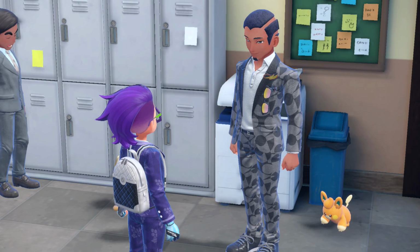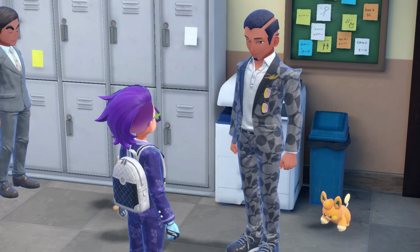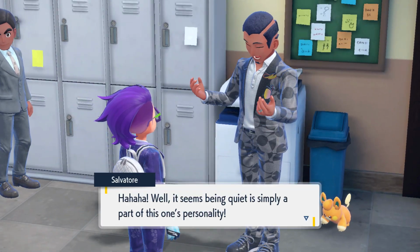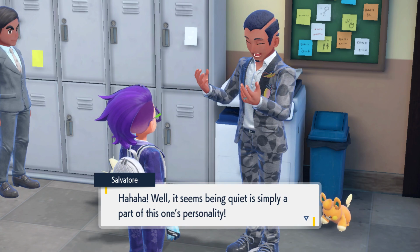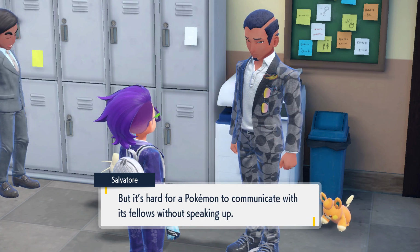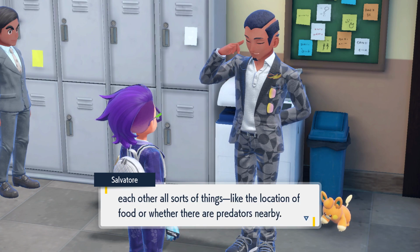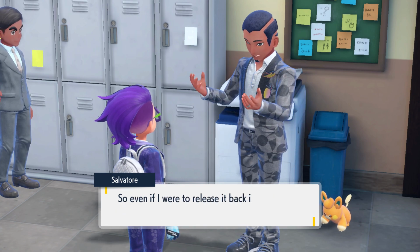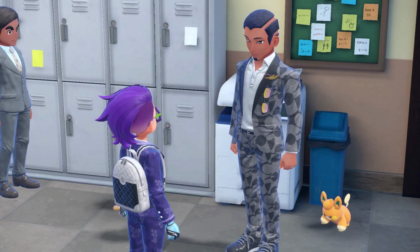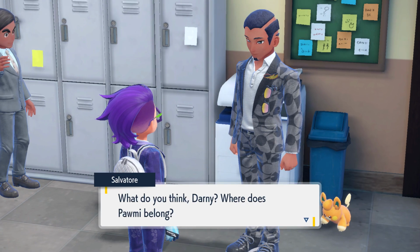Hey, let's see Saboteur. My dear friend, and my dear Donnie, Popeye here is as healthy as it can be. Ha ha ha ha! Well, it seems being quiet is simply a part of this one's personality. But it's hard for this Pokemon to communicate with its fellows without speaking up. As you know, wild Pokemon use their cries to tell each other all sorts of things, like the location of food or whether there are predators nearby. So even if I were to release it back into the wild, I'm afraid that it may not be able to do those sort of things. What do you think, Donnie? Where does this Popeye belong?